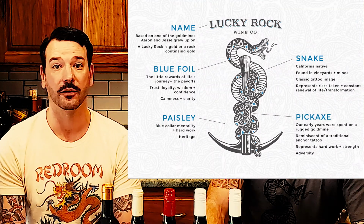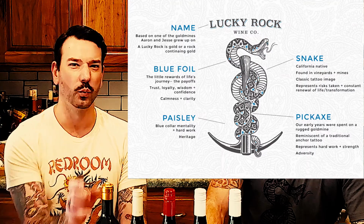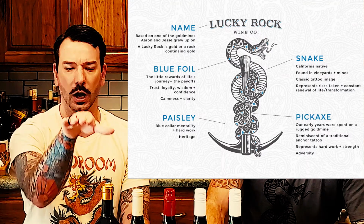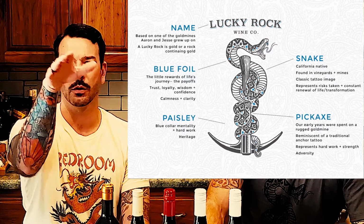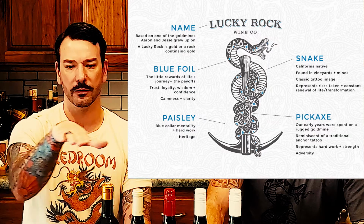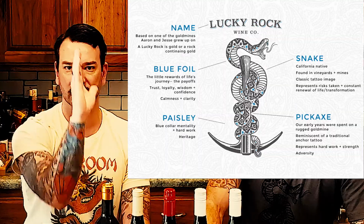Jesse was a big fan of paisley, so we did some hand-drawn paisley on there. We were really big into the vertical nature. The label really draws your eye down it. So you kind of have Lucky Rock here, the snake with the pickaxe here, and then the vintage and things of that nature at the bottom. So it really has this synergistic nature.